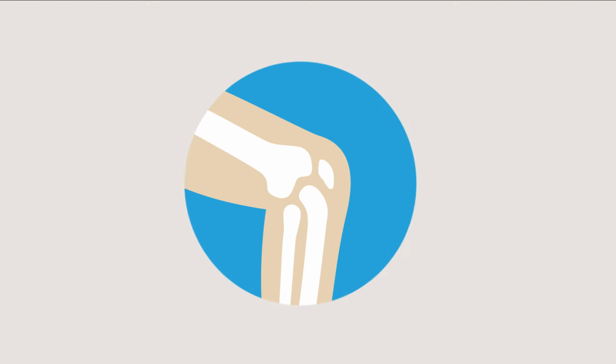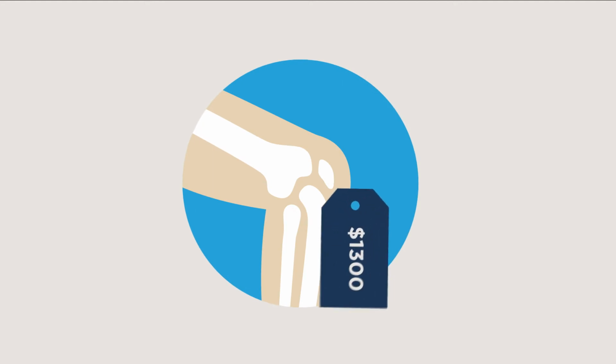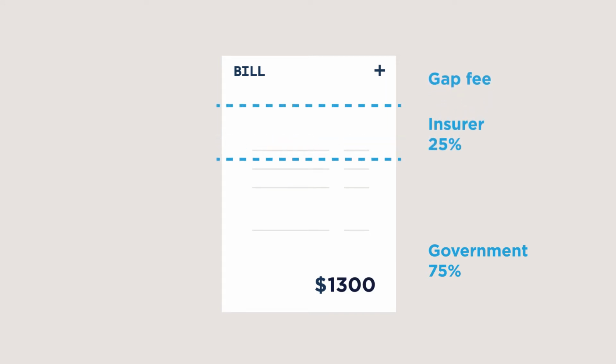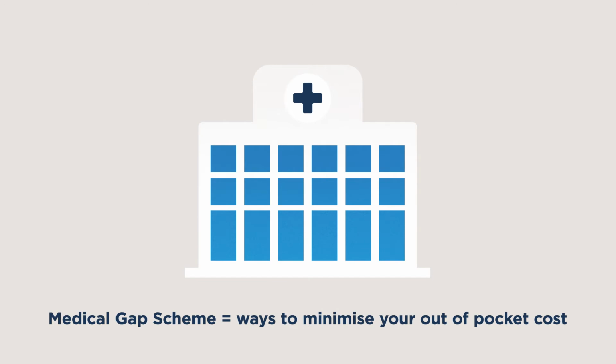If you need a knee replacement, which is listed at $1,300 on the MBS list, the government's going to cover 75% of that $1,300 and your insurer is limited to cover the other 25%. But if your doctor charges $1,500, there will be a $200 gap you'll have to pay, unless your doctor has an arrangement with a health insurer like Bupa's Medical Gap Scheme.